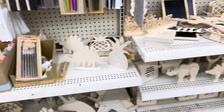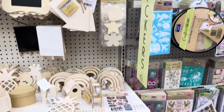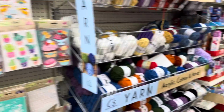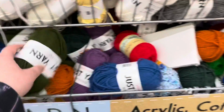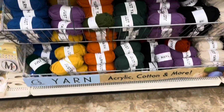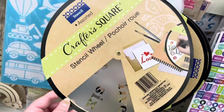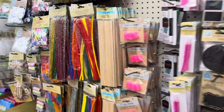They have different things. Those are cute. Got little boxes down there. Yeah. And they do have a bunch of yarn too. So that's pretty cool. I know a lot of people buy those. But yeah, that's pretty much what I see in the craft section. Let's see. What is this? This is a stencil wheel. That's new. Yeah, so there's pretty much new things at the Dollar Tree that I'm at.